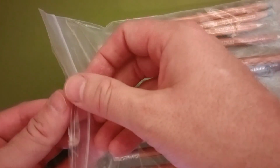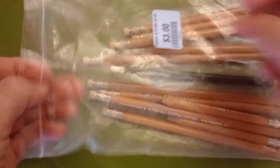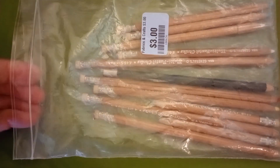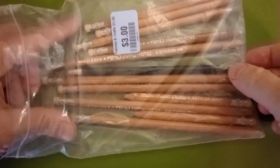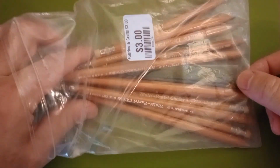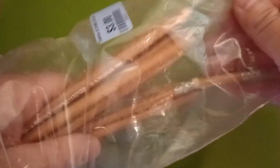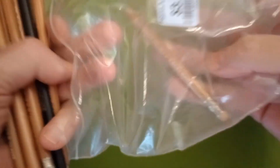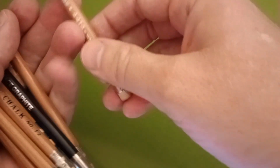This thrift shop does not put packing tape at the top of their Ziploc bags full of pencils, just leaving them open to unscrupulous pencil buyers to come and sort through and take the ones they want and leave the rest behind. I am not an unscrupulous pencil buyer. Well, I guess it's more accurate to say my lack of scruples does not extend to that sort of shenanigans.